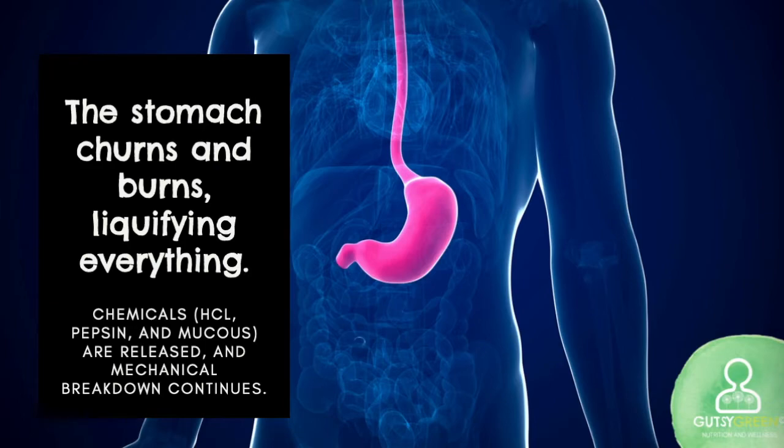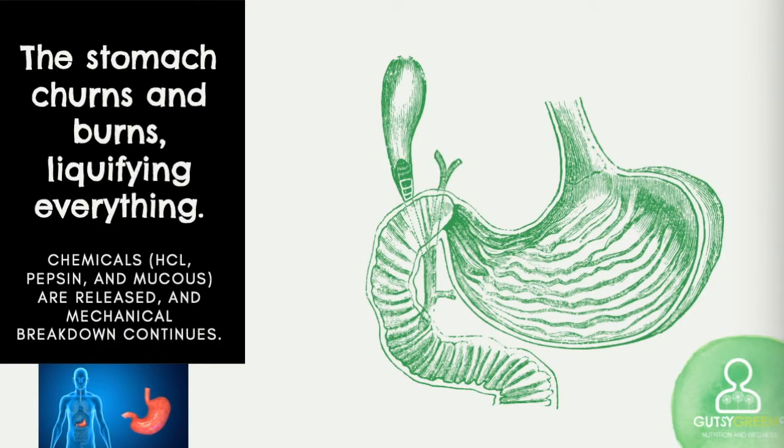This brings us to our star, at least around here, the stomach. The stomach is a big bladder built for churning and burning. When food enters into the stomach, hydrochloric acid is released, commonly referred to as HCl. The stomach lining, also referred to as the digestive mucosa, is extra thick compared to the rest of the digestive tract because it's built to withstand the potent acidic liquid it houses.